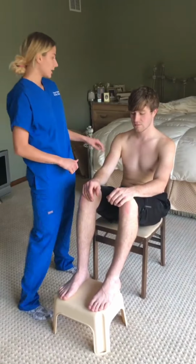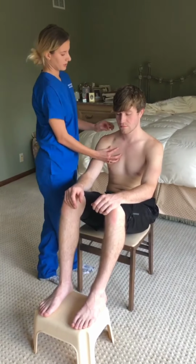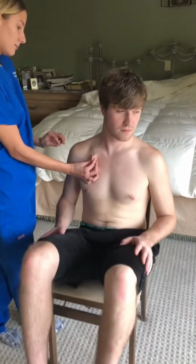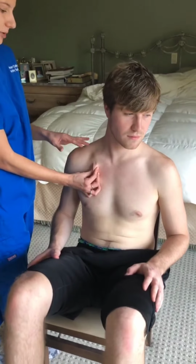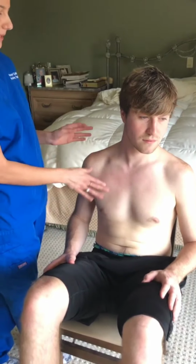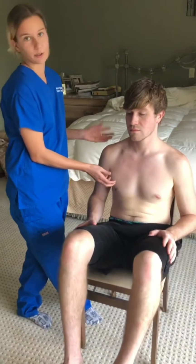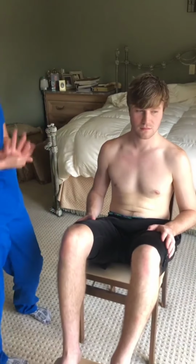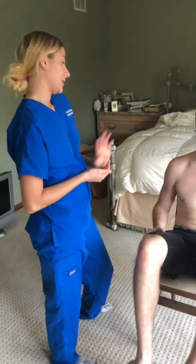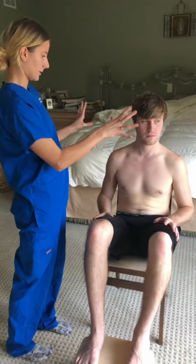I also want to check the mobility and turgor on the chest. How we do that, we're just going to pinch the skin right here. And we want to make sure that the skin rises normally without any difficulty, which is the mobility. And the turgor is making sure that the skin goes back down with no tenting. So that's good.